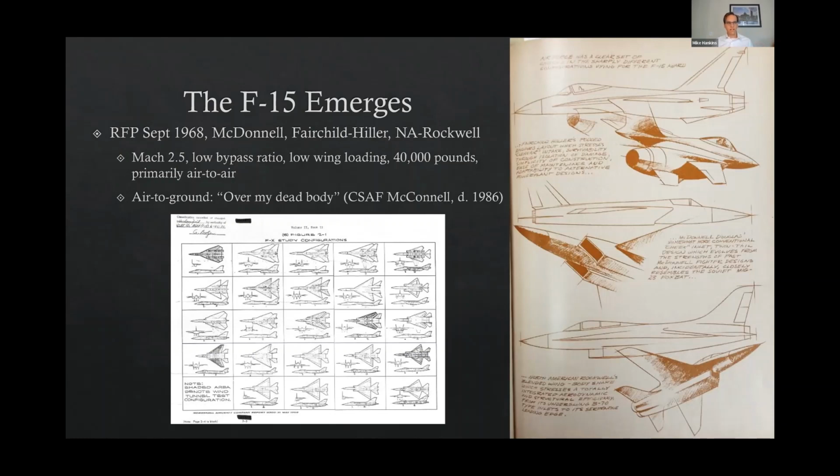There is a push. Obviously, there's other elements pushing for more of a multi-role focus. They want it to be a little faster, a little bit longer range. They want to have air-to-ground capability. They finally get the Chief of Staff of the Air Force to buy into this concept of air-to-air only. I only want air-to-air. I do not want any air-to-ground. This whole not a pound for air-to-ground attitude starts to finally take hold. But it's a battle, right?